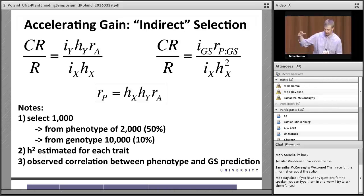Let me back up. If we're selecting 1,000, we obviously have a 50% selection intensity with phenotypic selection and a 10% selection intensity that we could apply with genomic selection. If you look at many wheat breeding programs, this would be a pretty accurate assessment of the selection intensity they're able to apply for quality phenotypes, based on the number of quality phenotypes they can generate each year. Then we have heritability estimated for each trait, and the observed correlation between the phenotype and the genotype, because we benchmark these across years.